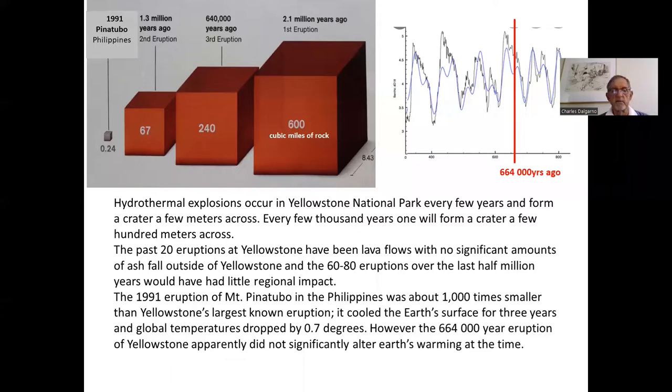The hydrothermal explosions occur in Yellowstone National Park every few years. They form a crater just a few meters across. Every few thousand years, one will form a crater a few hundred meters across. They're not only hydrothermal explosions, but some, of course, erupt basalts, and you get lava flows filling the hollows in the caldera region. The past 20 eruptions of Yellowstone have been lava flows with no significant amount of ashfall outside of Yellowstone.